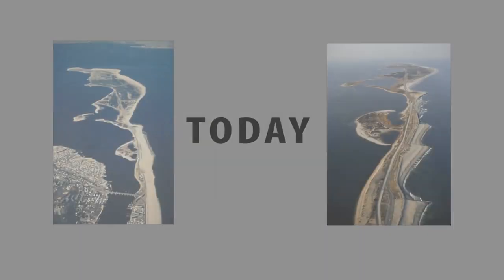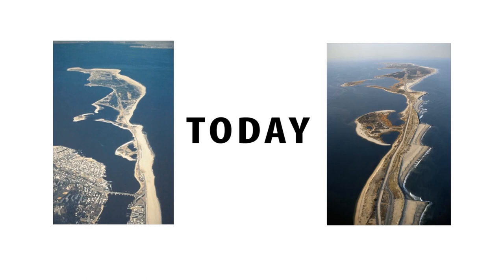So here are a couple of photographs from today, one on the left and one on the right, taken by two different photographers at slightly different times, but basically that's the shape that Sandy Hook is in today.